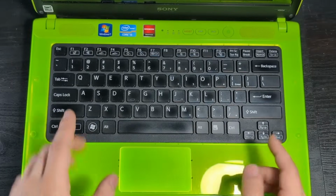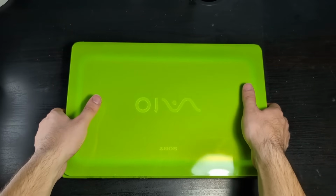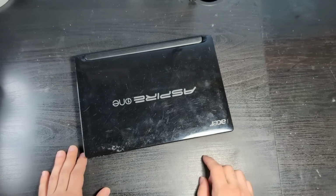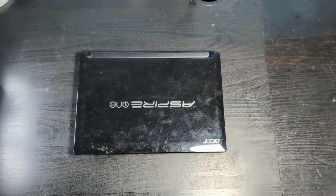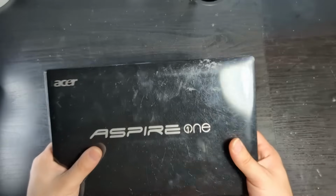But unfortunately, we're not going to be taking a look at the fancy PCs of the late 2000s. Oh no. Today, we're going to be taking a look at 3 laptops, each of them being tiny, insignificant little nuggets. Today, we're taking a look at netbooks. What exactly is a netbook, I hear you cry?